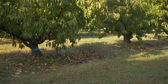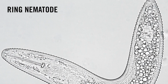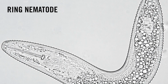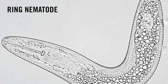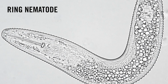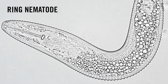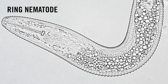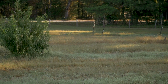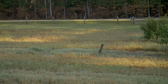When I say plant parasitic nematodes on peach, I'm basically talking about ring nematode. Guardian rootstock is considered tolerant to ring nematode, but under high ring nematode pressure, which is more than 50 nematodes per 100 centimeter cube of soil, peach suffer from peach tree short life, and trees usually die in 3 to 5 years. This field was planted with peaches 4 years ago, and now almost all trees are dead because of the peach tree short life.